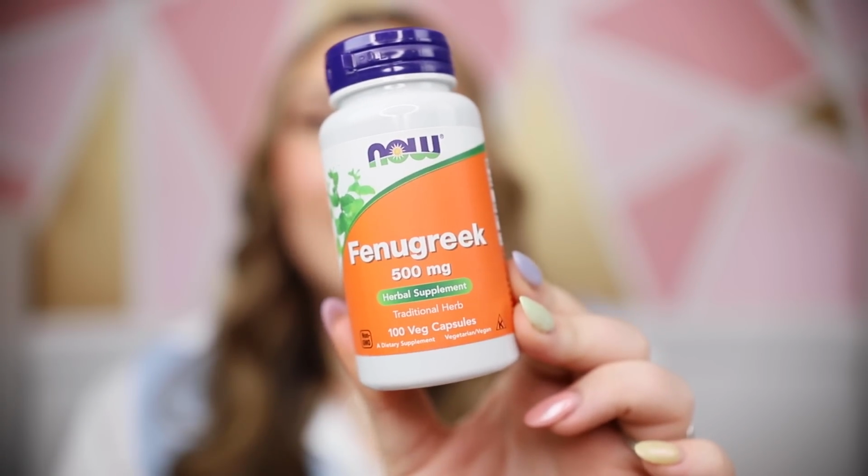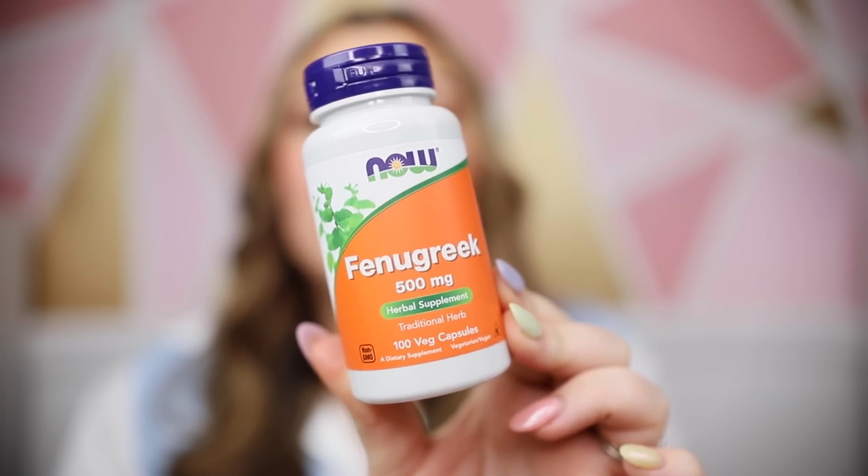And the other one is fenugreek, and I'm not even sure if I'm pronouncing that correctly, but I had started taking this back when I was breastfeeding because it is supposed to increase your milk supply, but I've stuck with it ever since just because it is supposed to be good for hormone balance. And a lot of people even say that it makes them smell better, like it does something to your pheromones. I don't know, it's actually kind of cool, but it's just a natural supplement. You can read all of the reviews on Amazon, but they are pretty good.